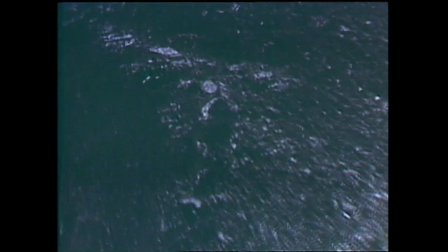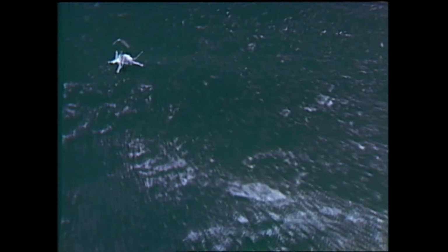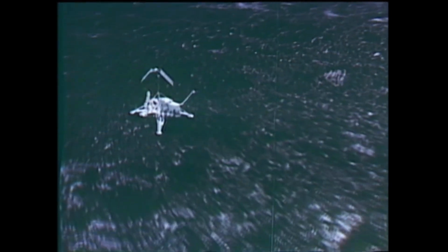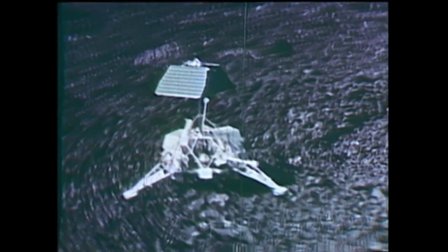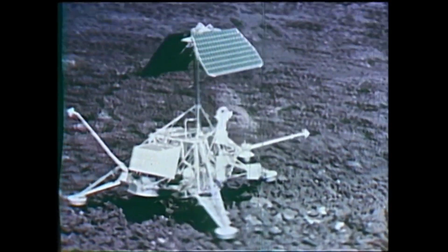If Surveyor had done only this, made a perfect soft landing on the first shot after traveling over 240,000 miles against overwhelming odds, it would have been a tremendous achievement, would have built a bridge for the astronauts. But it did much more, paid dividends almost unhoped for.